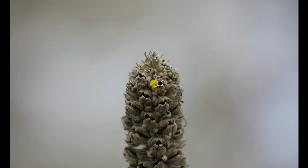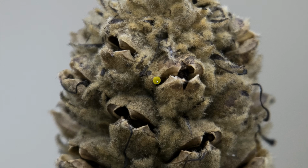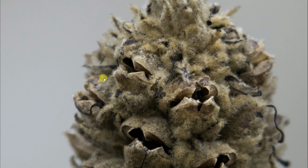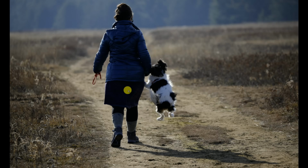Switching back for one other shot here to 5D Mark IV. This is pretty near minimum focus distance, and so I just wanted to show you that it's focused accurately here. Obviously depth of field is really shallow here, but even at minimum focus distance, it has focused well.